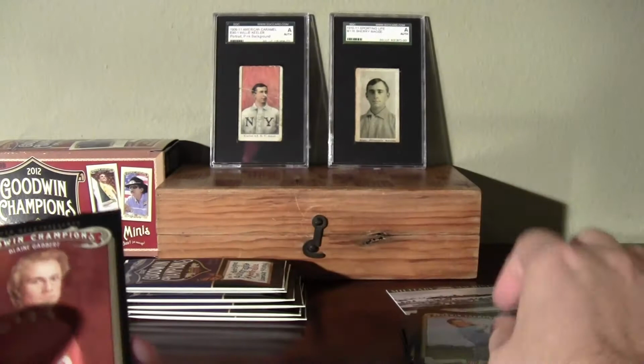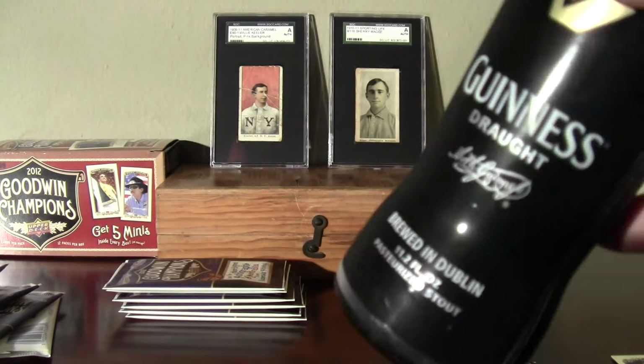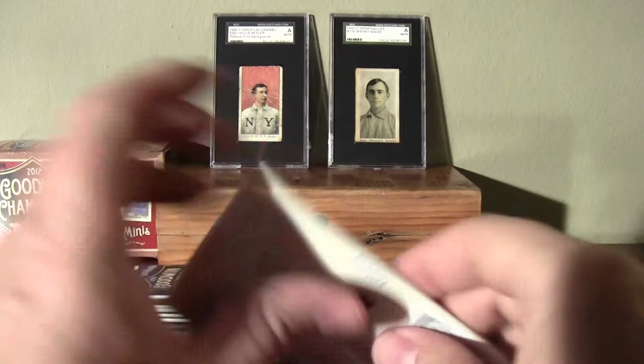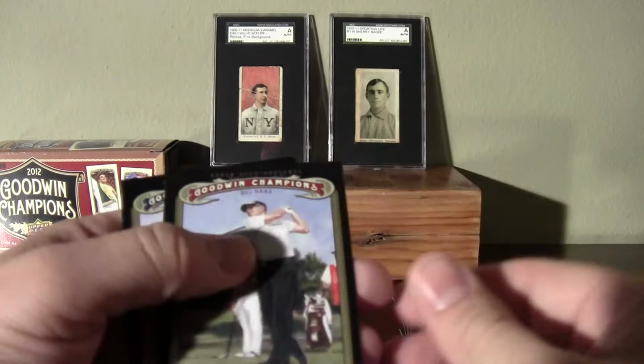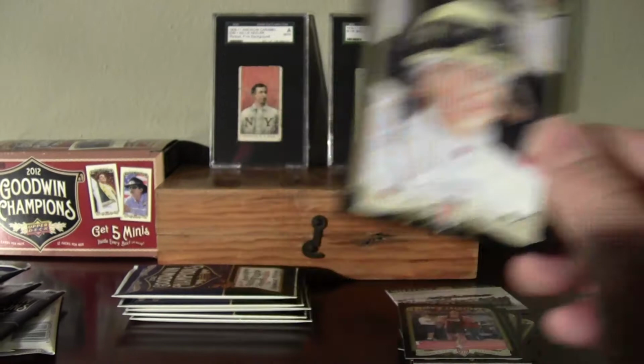We got a Hulk Hogan mini. Very nice. Standard back on that. And look at this Dennis Eckersley, looking very stylish indeed. Alrighty, keep on busting through these. Fun to get 12 packs in a blaster, you know, even though there's only 4 cards, but you get lots of packs to bust. And you get some different athletes like this track and field, and this jockey.